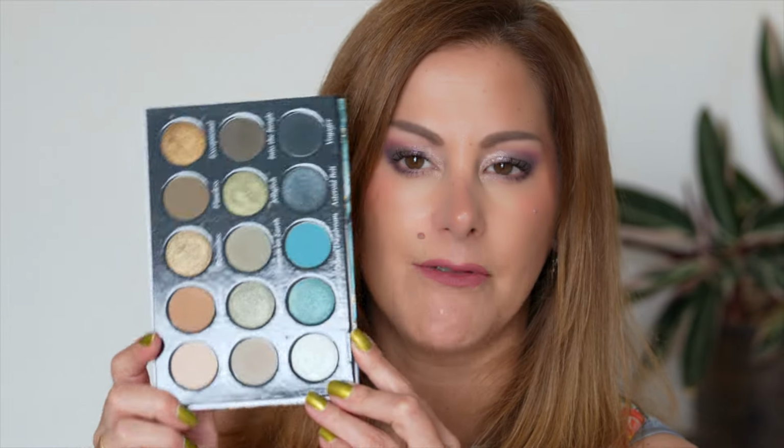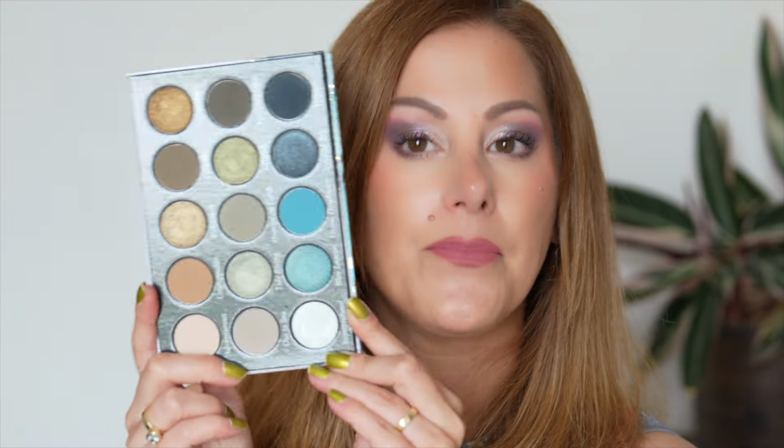It's the Heaven on Earth eyeshadow palette, and this also has a little bit of that Mineralscapes vibe, but it's different. I hope you can see this.